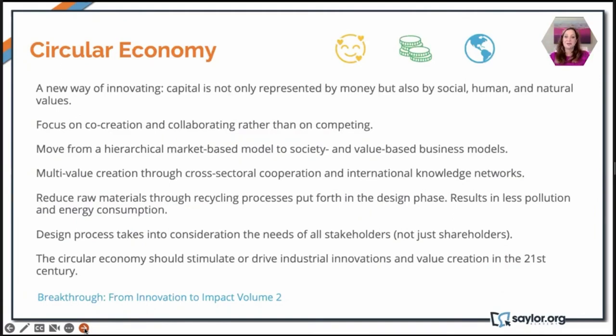All right, so from our breakthrough from innovation to impact, volume 2, the circular economy, we have a couple of case studies there, and they say it's a new way of innovating. So capital is not only represented by money, but also by social, human, and natural value. There's also a focus on co-creation and collaborating rather than on competing. So we're seeing some shift in values there as well. We're moving from a hierarchical market-based model to society and value-based business models. This leads to multi-value creation through cross-sectoral cooperation and international knowledge networks.